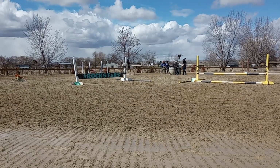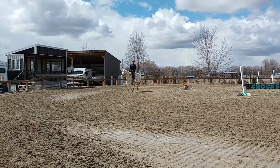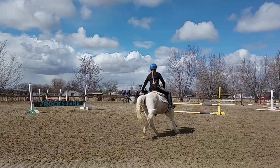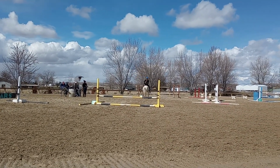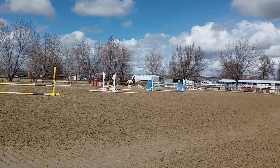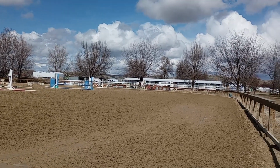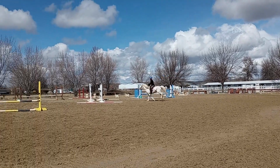She went over that one really nicely. She takes a little bit too big of a half, but no, better too big than too small. She's just kind of cruising along at the canter. I have absolute control over where she's going. So even though she's going a little bit quicker than is probably perfect, it's totally fine with me. And I didn't feel like she was running away with me or anything like that.